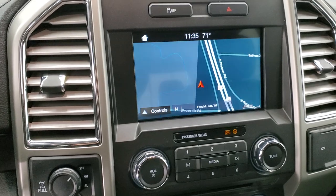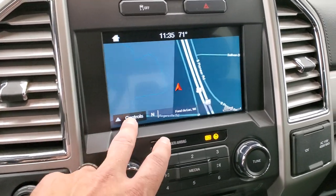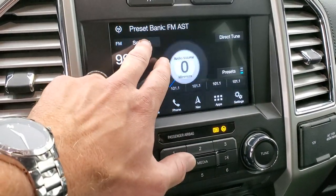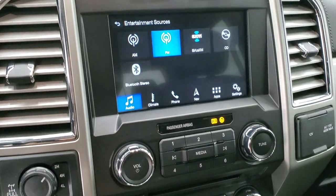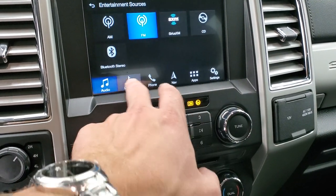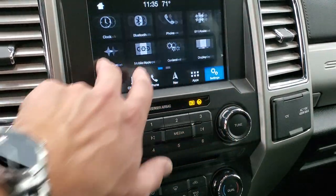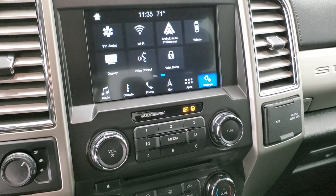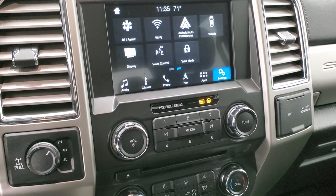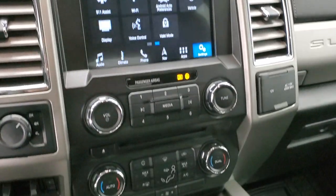And it has the Sync 8-inch radio with the factory navigation system on it. Also, you have AM, FM, and Sirius satellite radio capabilities. There's also a CD player on this radio. You can hook up your Bluetooth phone. You can do your climate controls here. And you also have all your different apps, including Android Auto and Apple CarPlay, where you can project your cell phone to the screen and use your cell phone through the screen. Pretty cool system.